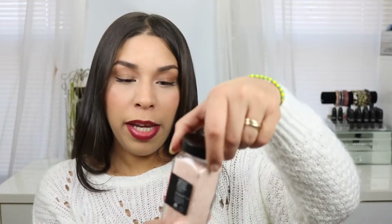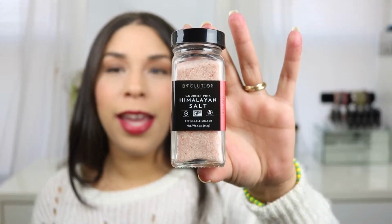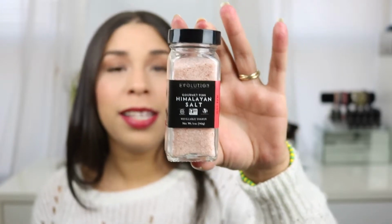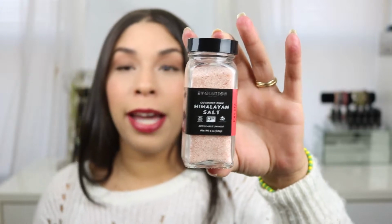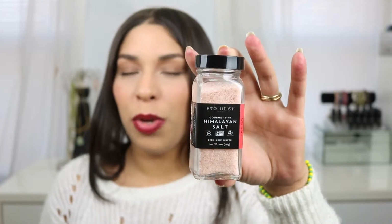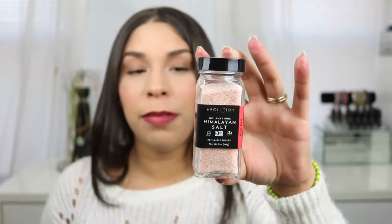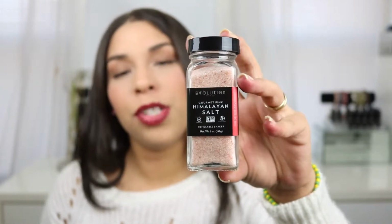The next thing that I did get was this pink Himalayan salt, and this is something that I'm researching right now. It's very interesting, some of the things that I am learning about this. This contains a host of vitamins and minerals that our bodies definitely need on a day-to-day basis. And actually, the table salt and the white salt that we use is definitely processed and not good for our system. So I decided to just add this to my diet and see how it works for me.